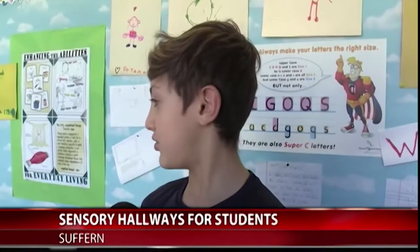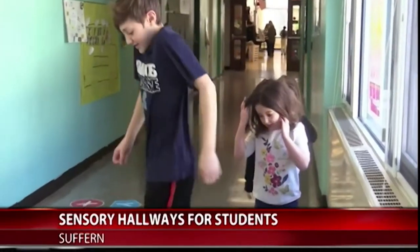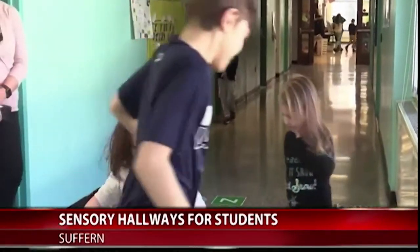These students tell us their favorite parts. The jumping log. The tree pose, because I'm not good at balance, now I'm getting better. But if you're wondering, what is the purpose of the hallway? Well, it lets the youngsters burn some energy and return to their classroom ready to learn.